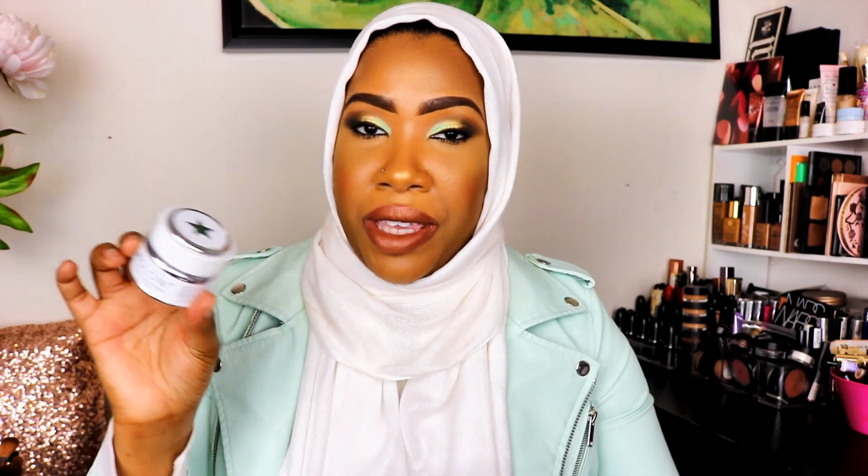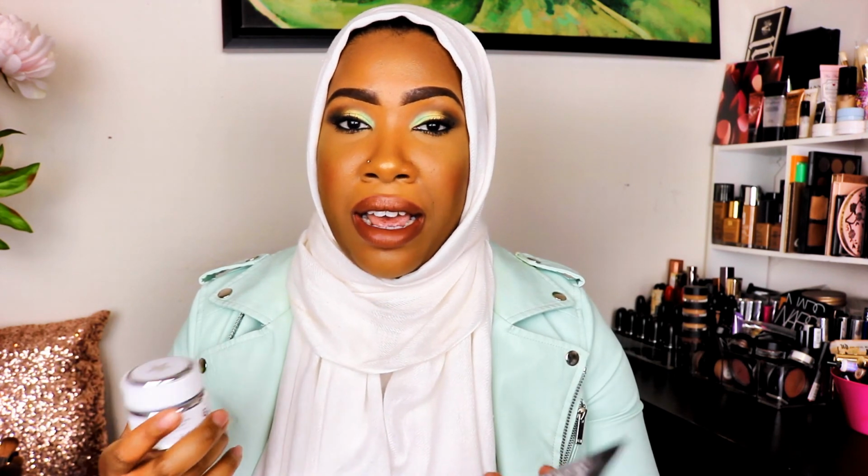Try to get the value set, because I think this alone was like $69, but the value set at the time of the sale altogether was $69, and you got like 3 treatment masks for it. So it is definitely worth your buck, but you should definitely try to get this in a value set or even as a sample at Sephora. I know they love giving out samples, so definitely inquire about these two.